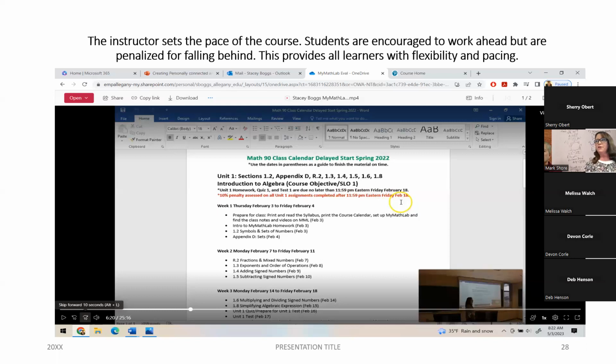One of the things to make classes meaningful that it states in Title IV is that the instructor sets the pace of the course. And we talked about this a little bit earlier with all of our due dates and deadlines. This is an example of my printable calendar that they get at the very beginning of the semester. In fact, I have it posted on Brightspace, usually at least a week before the class starts, so that students will know everything that they're going to have to do and when they're going to have to do it.